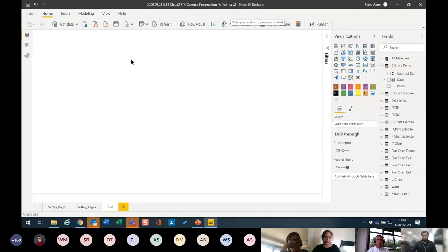So you should all be able to see my Power BI Desktop software now. I'm going to first show you how easy it is to create the SPC charts within the tool, and then I'm going to show you the hierarchical element I was talking about. You'll notice that we've got the visuals on the right here. These are all the custom visuals. We've got all 10 different types. If you hover over them, it tells you what the chart type is.